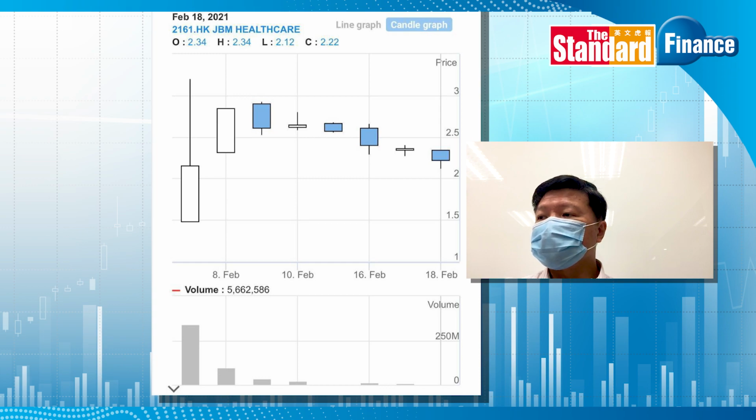But then, after it was listed and the share price went up on the first day and second day, starting from the third day, it kept going lower and lower. Today is the 6th consecutive day of falling.